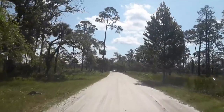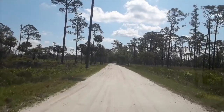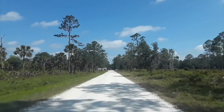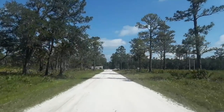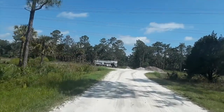I'm assuming there's a place I can go further up to park the vehicle, because there was a vehicle pulling out, coming out of here when I got here. Looks like there are some government workers up there. That doesn't look like an RV. That looks like a service truck. Oh yeah, this loops around.